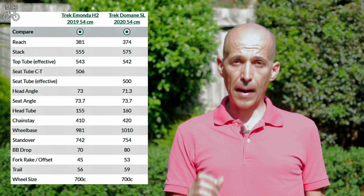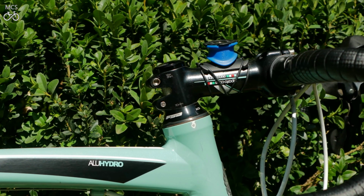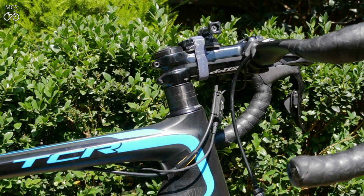This will put you in a slightly more upright riding position and put less strain on your back, arms and neck. Whilst we're on the topic of reach and stack, it's worth pointing out that both these measurements can be altered in a couple of ways, either through the spaces under the stem or the length or angle of your stem. As an example, my Bianchi is my endurance bike and my TCR is my lightweight climbing bike. Now by slamming the stem on my Bianchi and including a few spaces under the stem of my TCR, I've actually got both bikes having exactly the same reach and stack as well. So the handlebars are in the same position across both bikes.